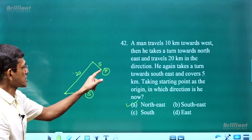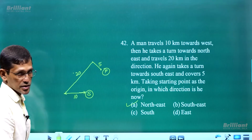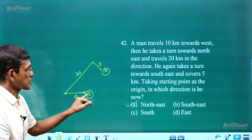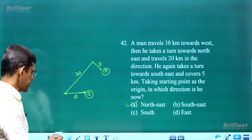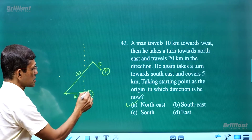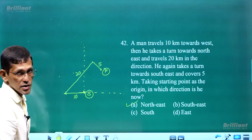However, with respect to the final destination, where is he now? He is not in south, he is not in west. So he is where? Southwest. With respect to what? The final destination. But the question is with respect to the origin. So, with respect to that origin, he is between north and east, so northeast. How do you find it? This way is north. With respect to this starting point, this is north and this is east. So this guy is between north and east. That is northeast.